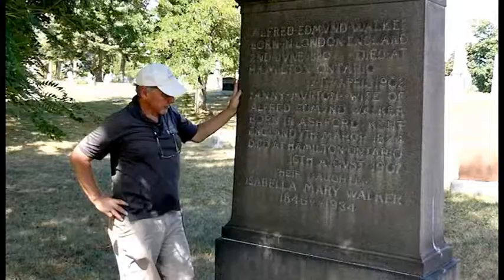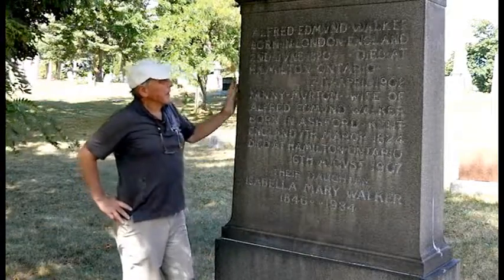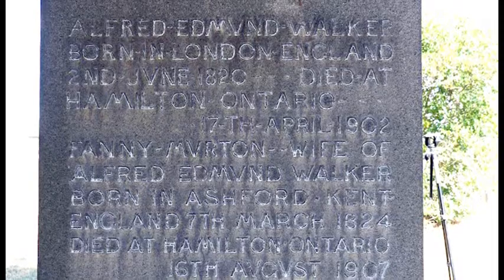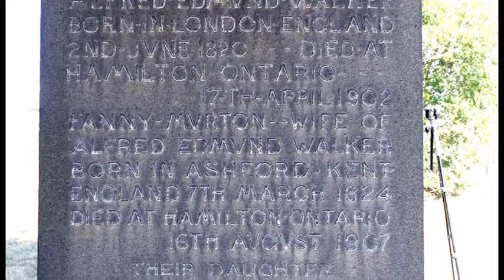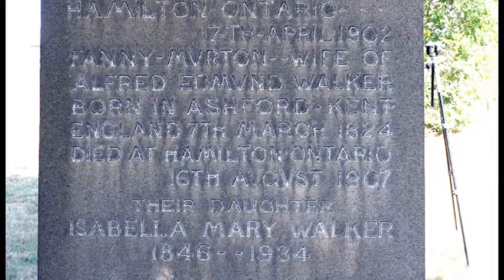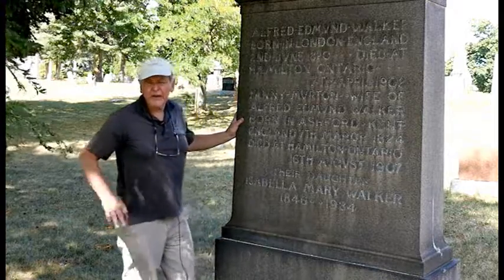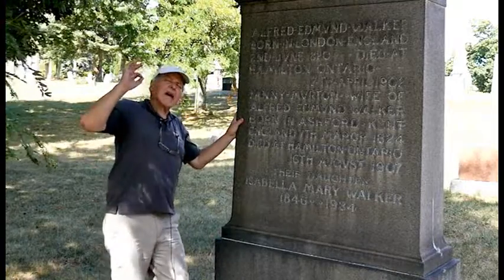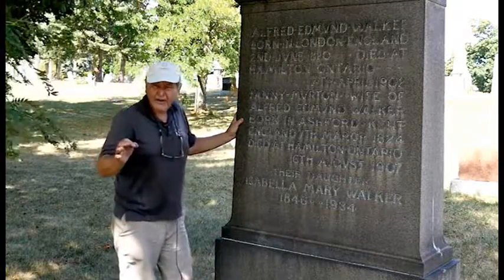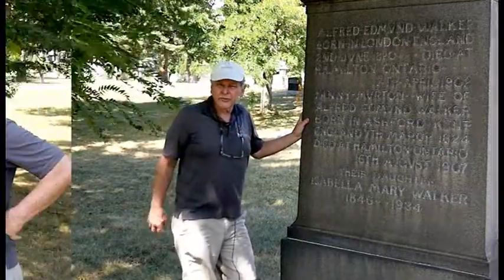This is the Walker family monument in the Hamilton Cemetery, and Alfred was the bank manager of the Bank of Montreal, and his daughter is the one down at the bottom here. Isabel is the one that commissioned an artist to put a mystery and an artifact in the Hamilton Cemetery, and I'm going to reveal it to you.